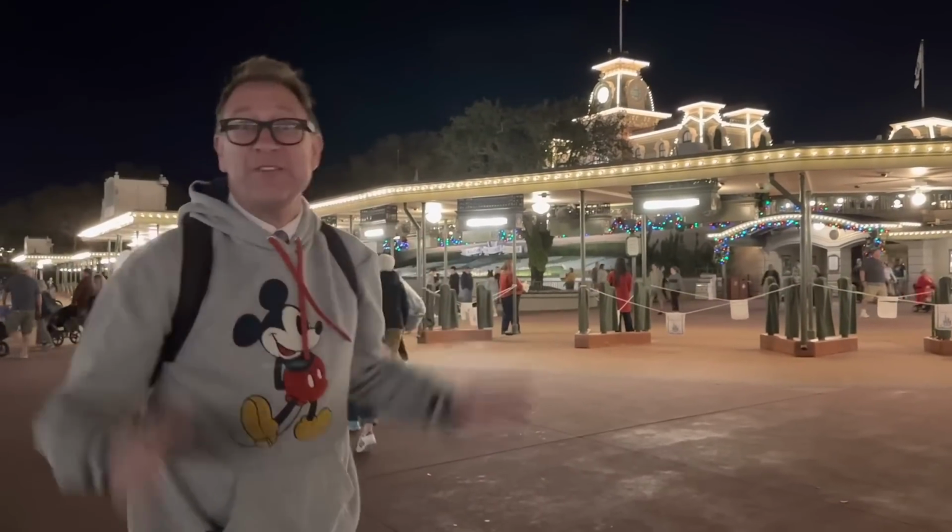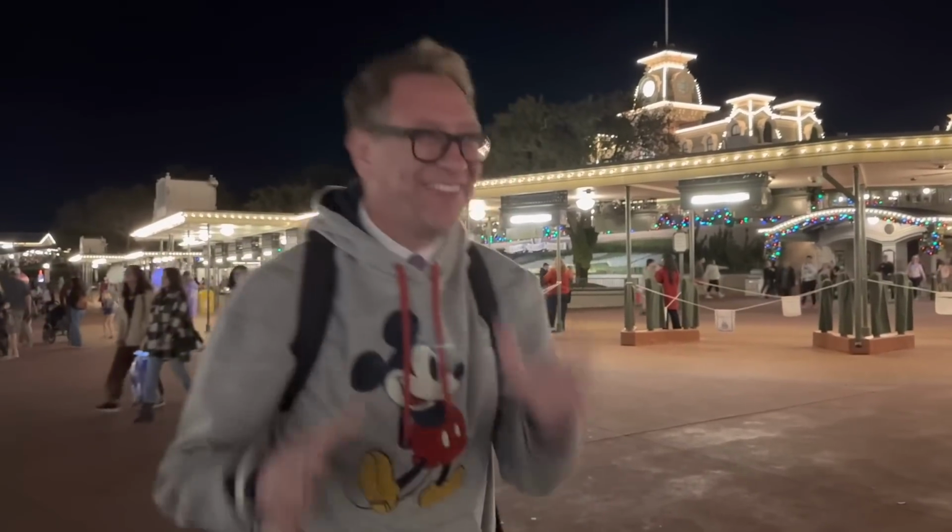Look at it. Everybody's leaving, but we're going in. I'm so excited. Why are we going in so late at night? Well, we're going to tell you why. Because it's an amazing perk. You basically get the park all to yourself for 2 hours. We'll show you how to do it.